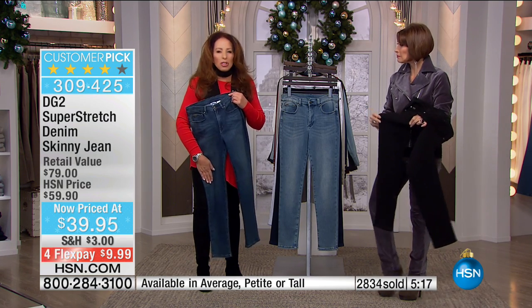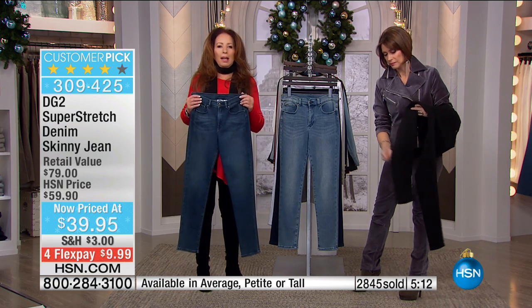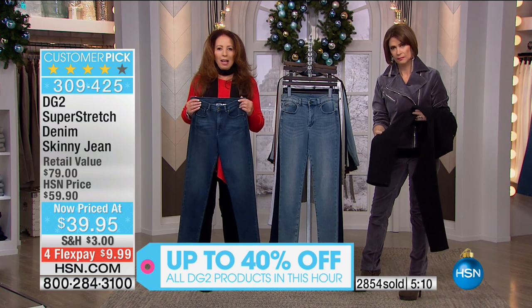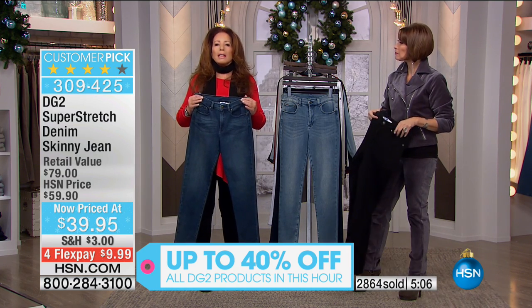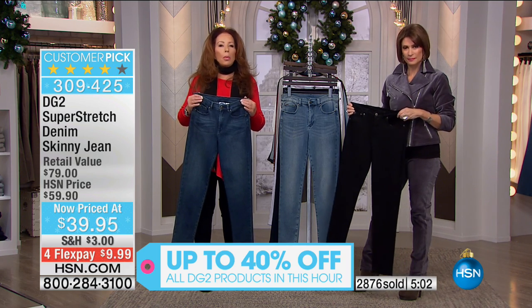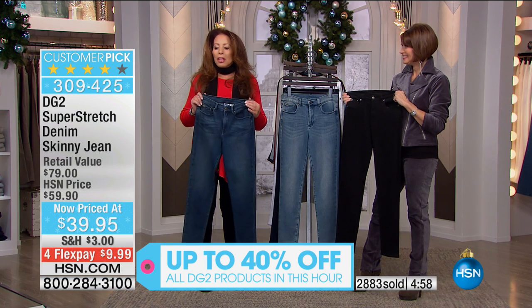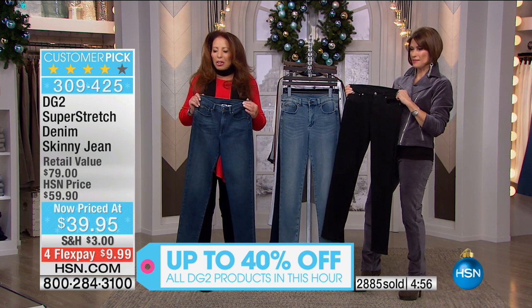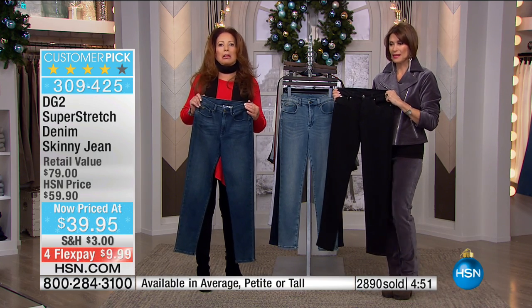So you get the silky softness of rayon, the durability of long-combed cotton, and then the poly and the spandex mixture to give you the stretch and the recovery. It is a win-win situation here at $30. $39.95. It's like $30 off from the regular price. This is crazy good.